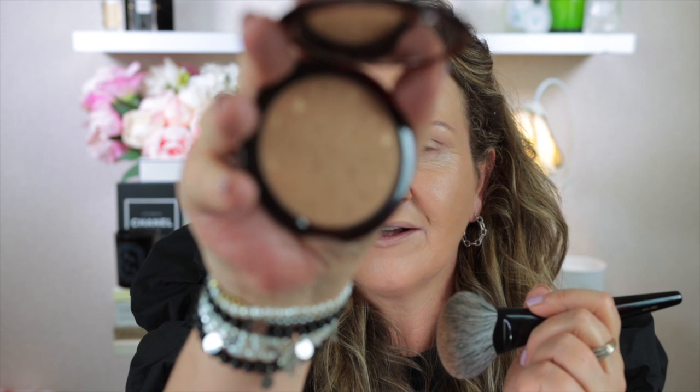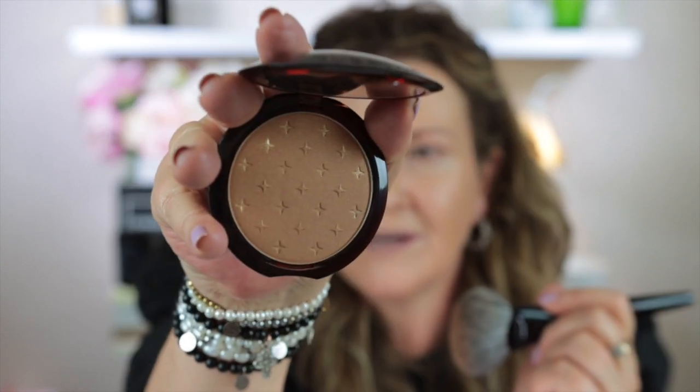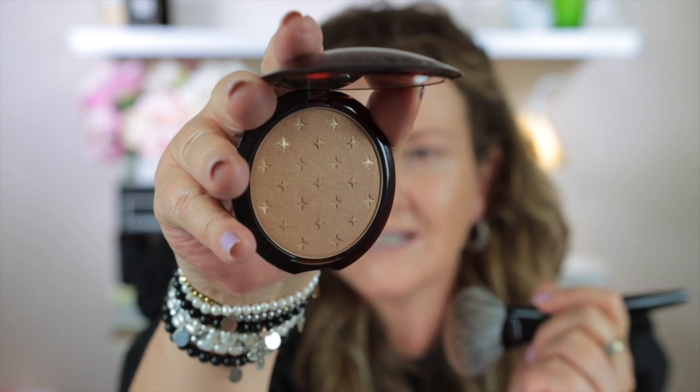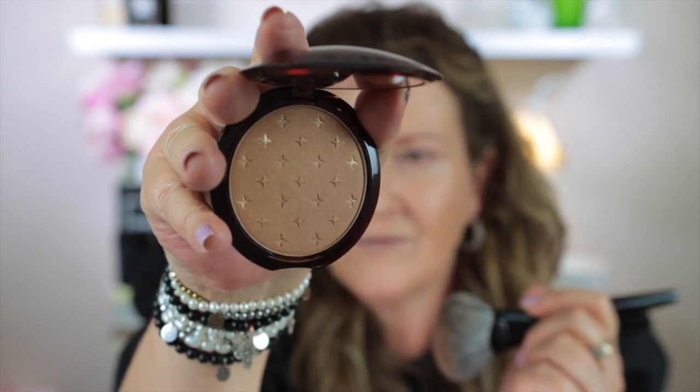So I'm just going to sweep over the top, and as soon as I've done that, it's taken away the gold overspray. So I'll just hold it up, hopefully you can see, but you can see in the middle there where I just lightly dusted with the brush, that overspray has gone, but there is still some embedding or embossing of the stars, so the embossing of it will stay a little bit longer than the overspray did.